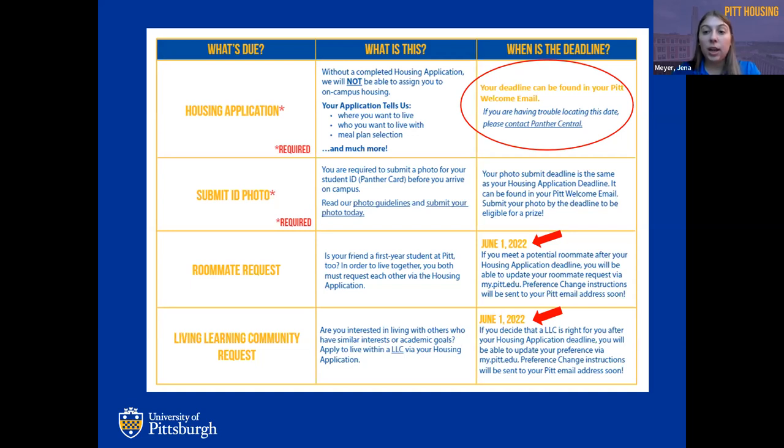But we just need to make sure that your roommate request and your living learning community request is in by June 1st of 2022. So as long as you have that signed contract, you can go in as many times as you want and update it with building preferences and meal plan preferences and roommate preferences. But that is all due by June 1st, because after that point, you can't make any edits to your housing application.